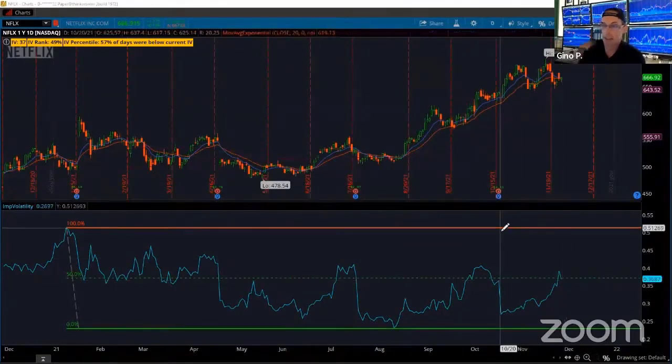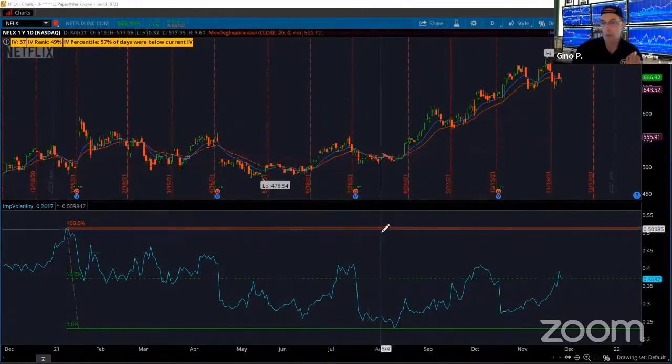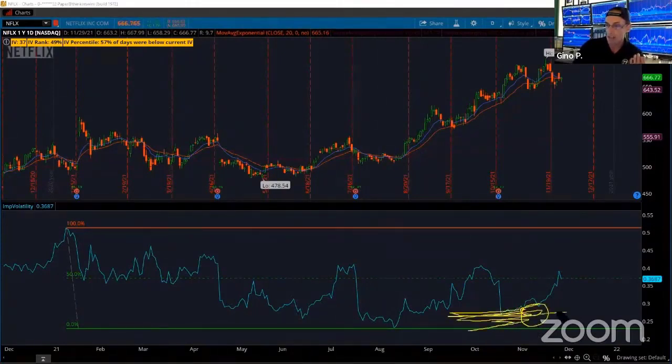So to take the Gino gem a little further, I like to make a range. What I did with that is I simply came in here and said, you know what? I only buy and do debit spreads if this is in the bottom 30 percentile down here.